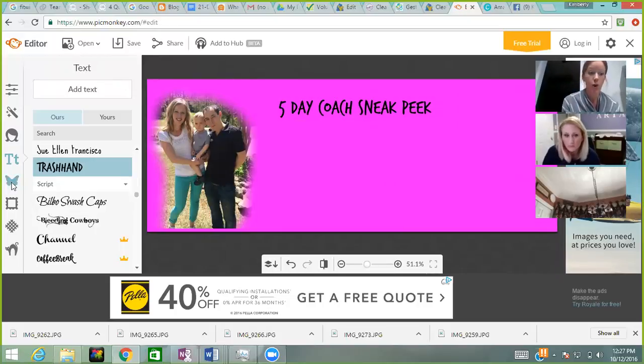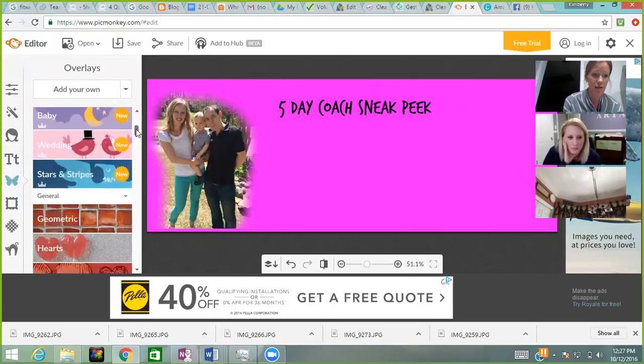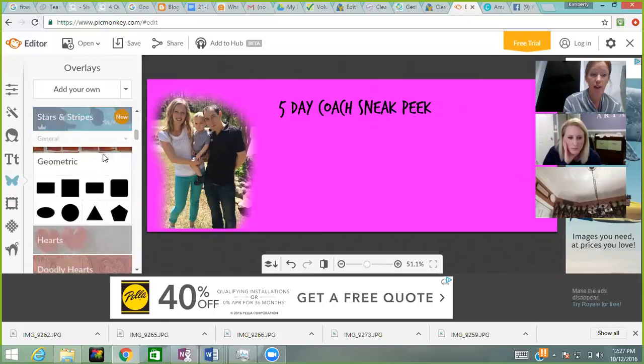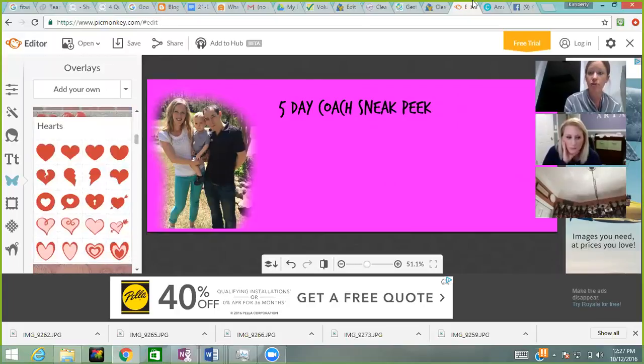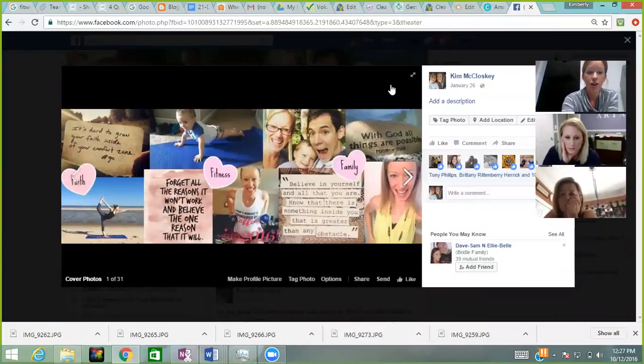Like I said, if you go back to this little butterfly, there's everything here, you guys, from geometric. When you click on that, there are going to be boxes and circles. There are hearts. So the cover I showed you on Facebook, all I did was open up my pictures. I literally aligned them. You can see I didn't even erase or cut. I just simply placed them in a collage.